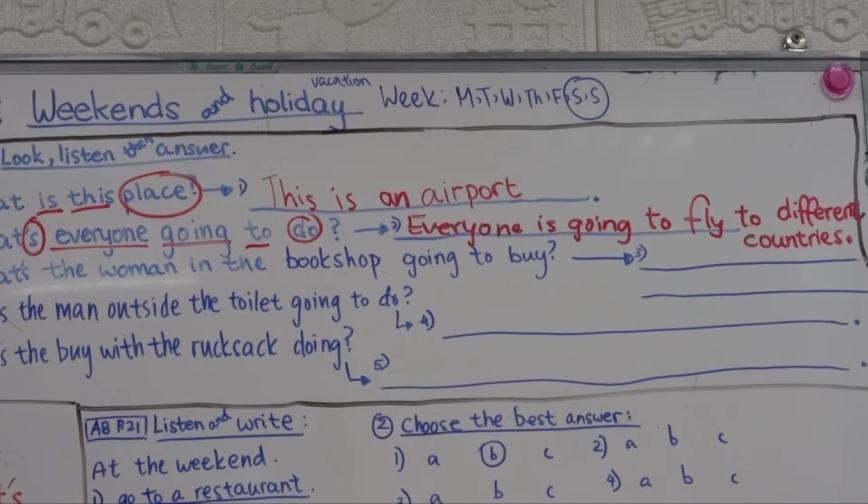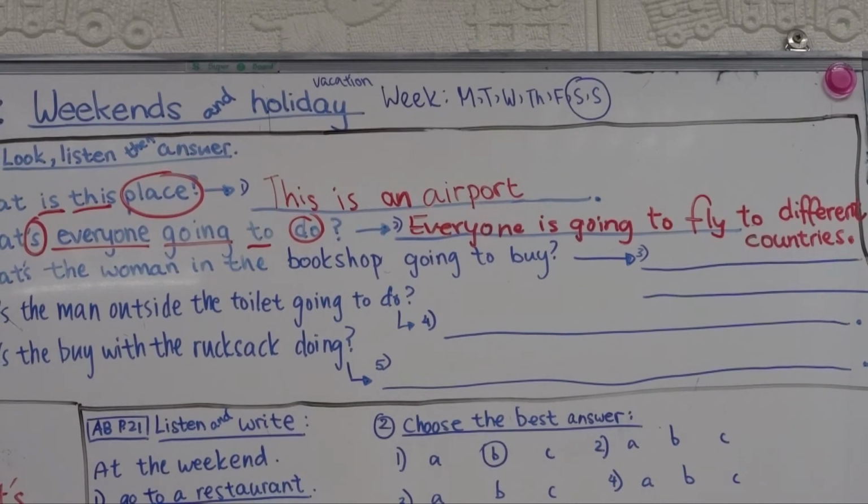All right, so let's try to listen and check if that's correct. It's very busy. Everyone's going to fly to different countries. Right, everyone's going to fly to different countries.